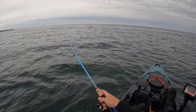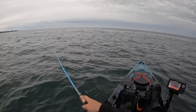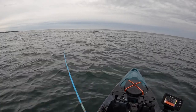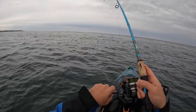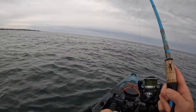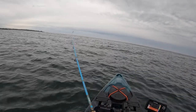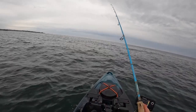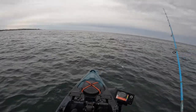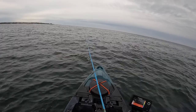Still got fish popping right here. Oh, swing and a miss. Oh, two swings and misses. Third time connect. This one looked like a, oh, he just came off. I was about to say it looked like a bluefish. It's probably better he came off. Let's do a shallow cast.